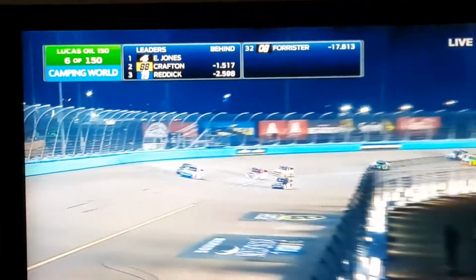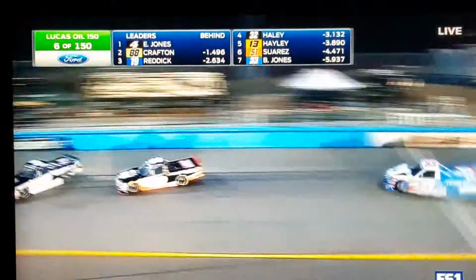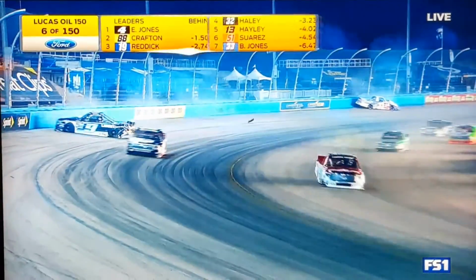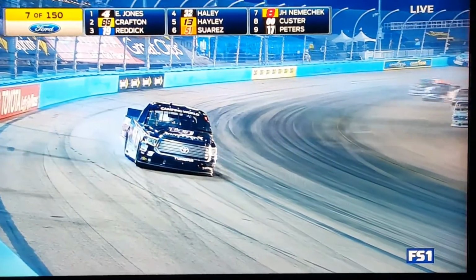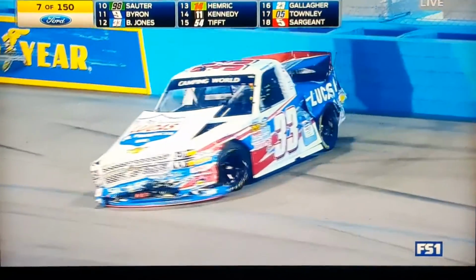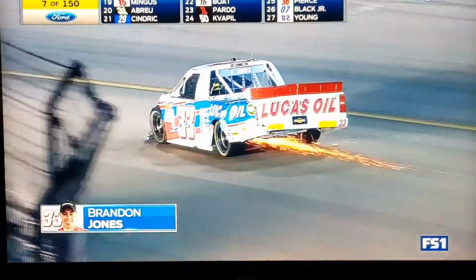These trucks, guys, there's side-by-side battles all over the road. Big problems here as the 33 of Jones spins around and collects a couple, including the 9 truck of William Byron. And the K&N Pro Series East champ is already into the wall here tonight. I think maybe William in the 9. Look at all the damage to that 33 truck.